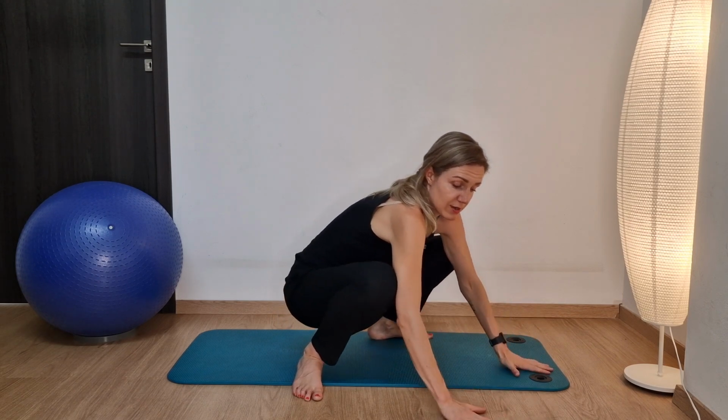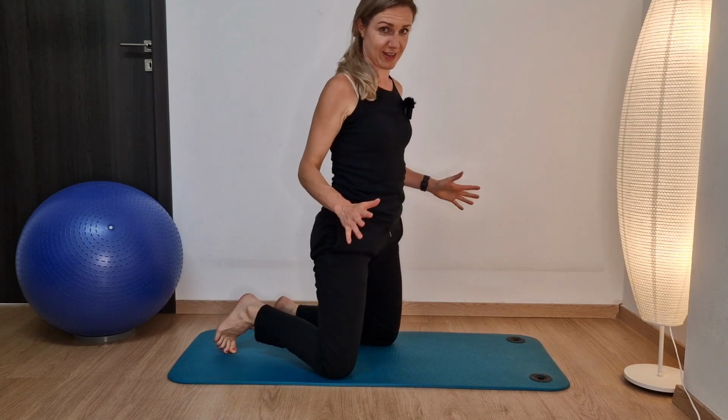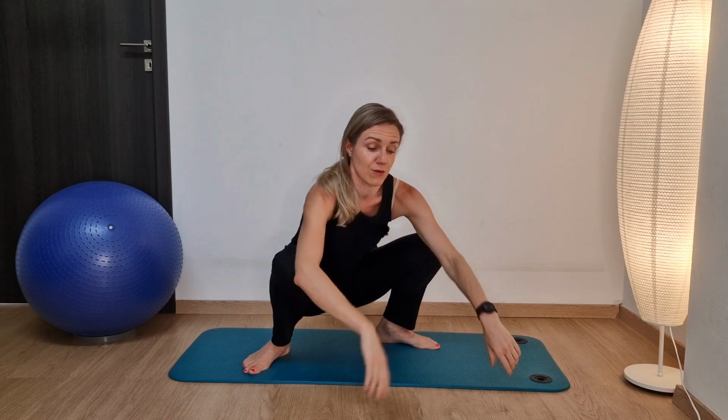It's also a very versatile position. If you've been in a squat and you get tired, you can just go onto 4-point kneeling or high kneeling later on. Of course, there can be some downsides in this kind of position.